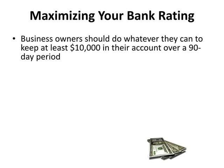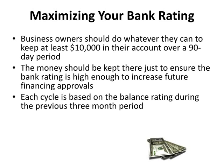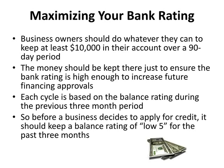Business owners should do whatever they can to keep at least $10,000 in their account over a 90-day period. The money should be kept there just to ensure the bank rating is high enough to increase future financial approvals. Each cycle is based on the balance rating during the previous 3-month period. So before a business decides to apply for credit, it should keep a balance rating of low 5 for the past 3 months.